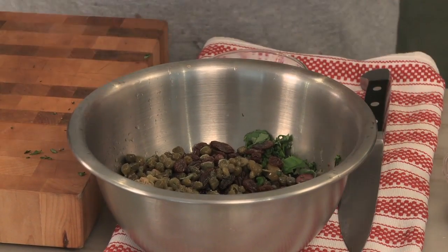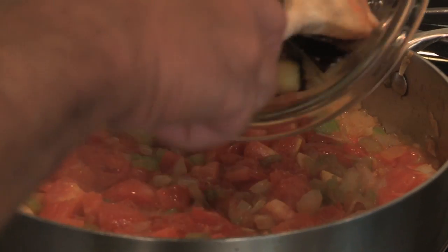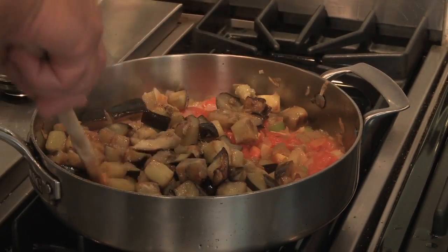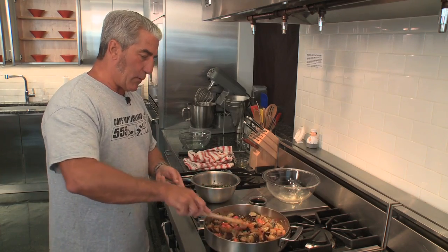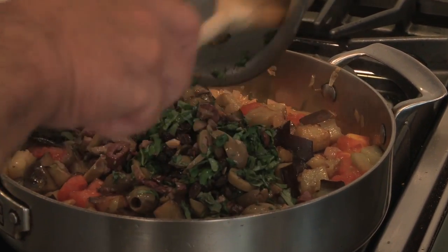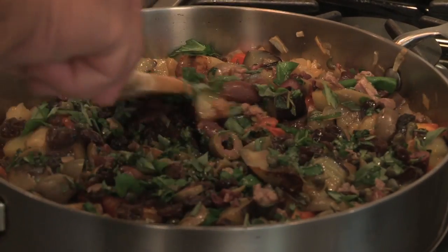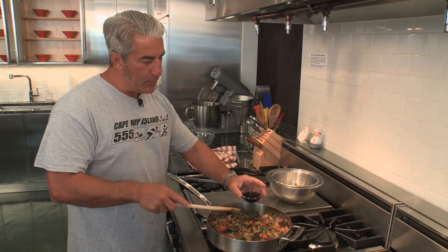And meet me at the pan, and we'll see if it's time to add the eggplant and make the magic here. So we're going to add the eggplant back in and just mix it all around. And then this huge flavor bomb that's just full of herbs, capers, olives. Raisins will give it some sweetness.